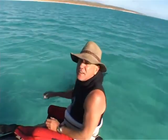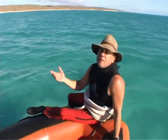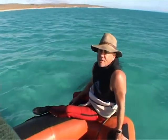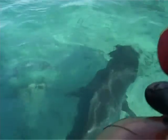But too many of these sharks are being taken out of Ningaloo Reef, and we just don't know what the real ramifications of that are. They should be protected the same as grey nurse and great whites.